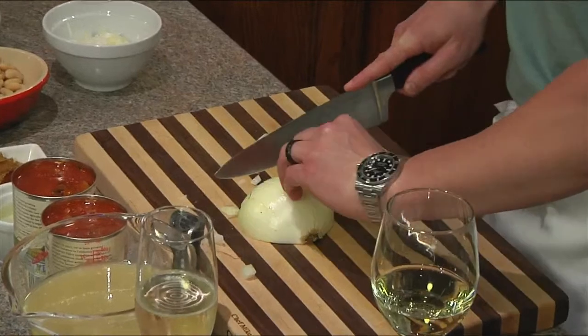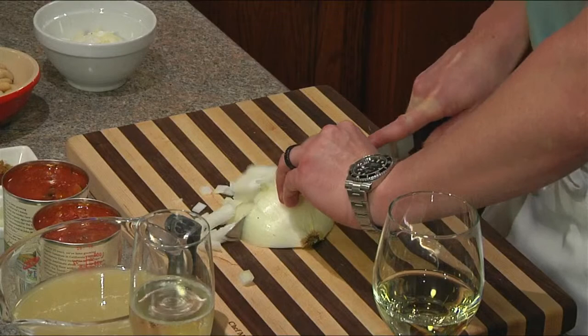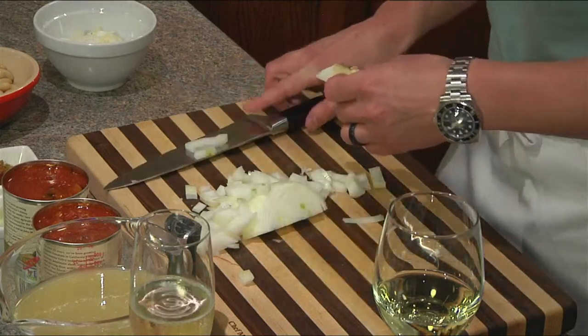Perfect. How's it looking on camera, Chad? Good. Beautiful. My wife's going to have me dicing onions all the time now. Yeah. And then we'll save that piece right there for my stock.